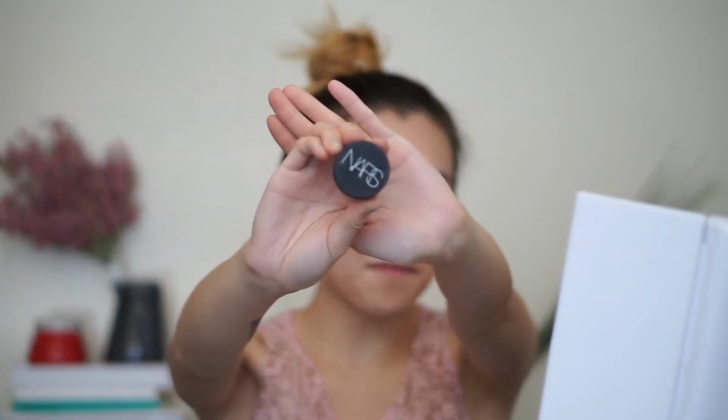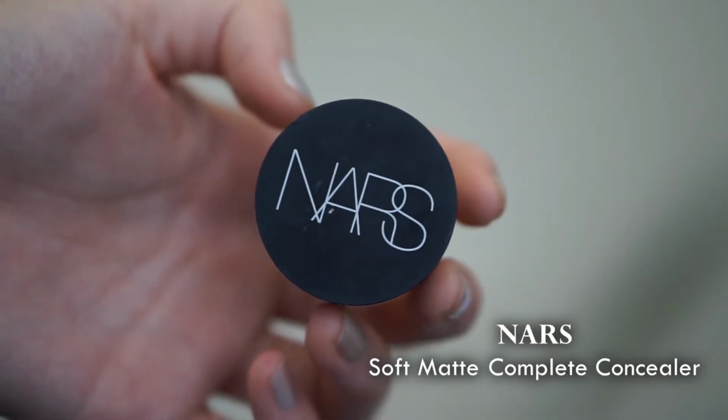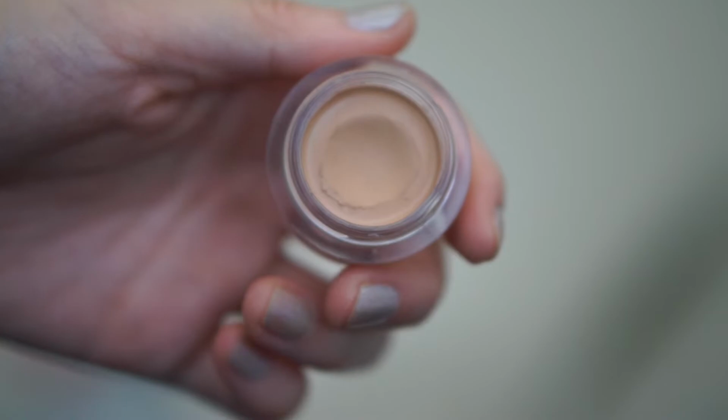Next, for spot concealing, I am using the NARS Soft Matte Concealer. If you have blemished skin and you need to cover up your acne and you haven't found your holy grail concealer yet, I highly recommend everyone to check this one out. So this concealer has a creamy consistency, but what I love the most about this concealer is how skin-like it looks. So to use this concealer, I am going to use my finger to warm the concealer up and just gently dab on spots that I need to conceal.